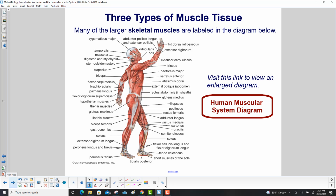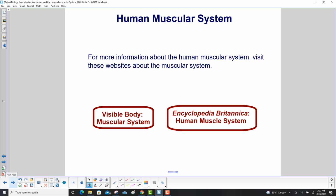Many of the larger skeletal muscles are labeled in this diagram. And you can go ahead and view this link to view an enlarged diagram. And for even more information about the human muscular system, visit these two websites.